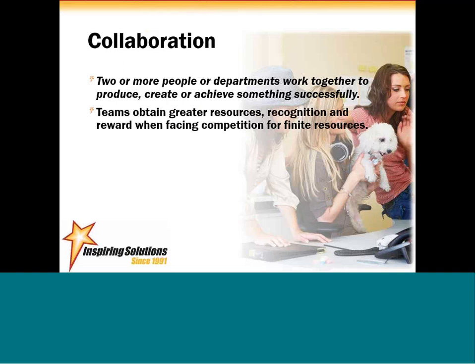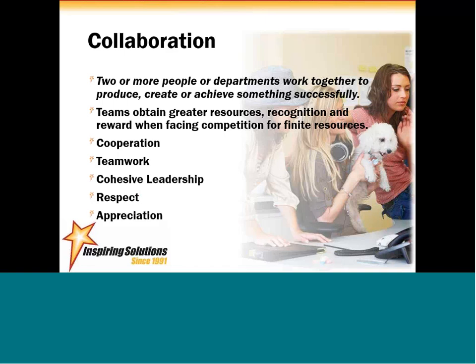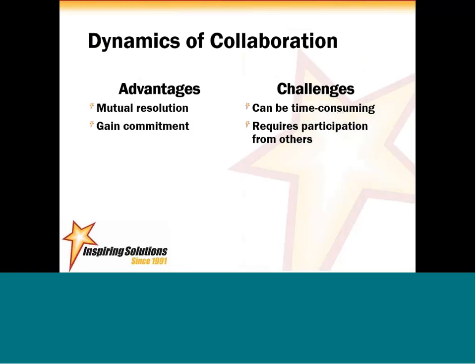So we're going to talk about it from the standpoint of using your resources, recognizing and rewarding when facing competition for finite resources. Your organization has limited resources, budgets, people. Each day you have a limited time to maximize your team's effectiveness. When you do collaborate, you'll find that there's a great spirit of cooperation, teamwork, and that does require a degree of cohesive leadership. As a result, I think every organization that I've worked with that has a high level of collaboration has mutual respect for one another. They recognize the talents and offer challenges or opportunities to maximize those individuals' talents, and with mutual appreciation.